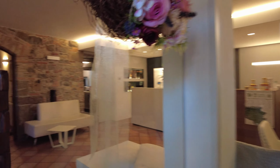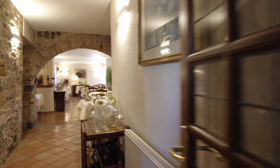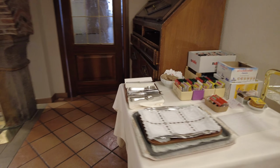And now the best part, breakfast. It's not self-service. They make some suggestions and you order what you like. And in our case, they brought more than we asked for.